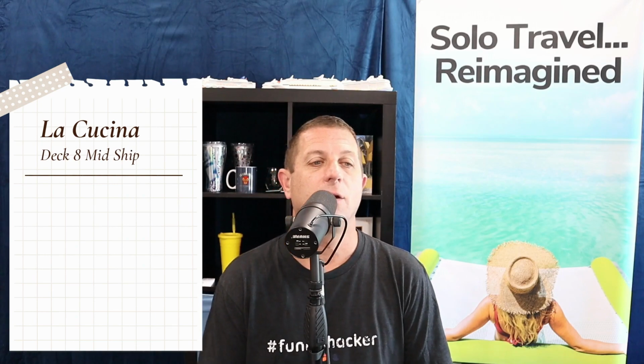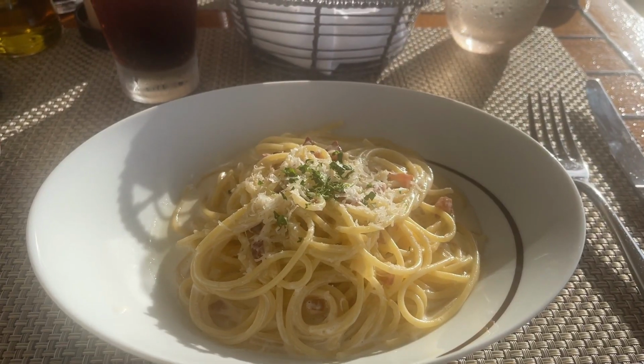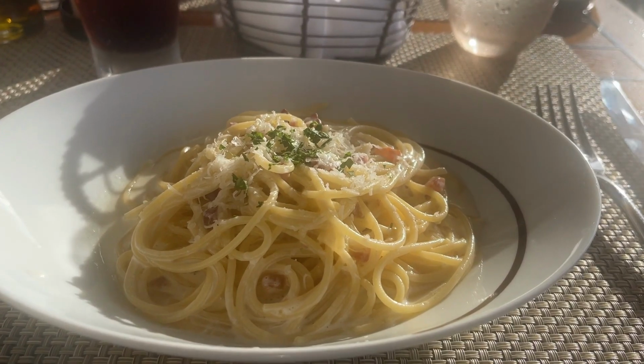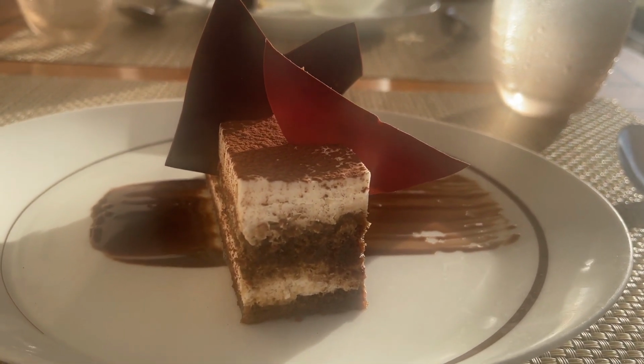La Cucina. This one I have issues with. I've been to La Cucina so many times, and I've never loved it. I always feel like it shouldn't be a specialty restaurant. It should just be like the free Italian offering. Jamie's Italian on Anthem specifically blows it away, and Giovanni's Table on any of the Oasis class blows it away. They have legit upscale Italian dining where you're getting these amazing handmade pastas and really cool appetizers.